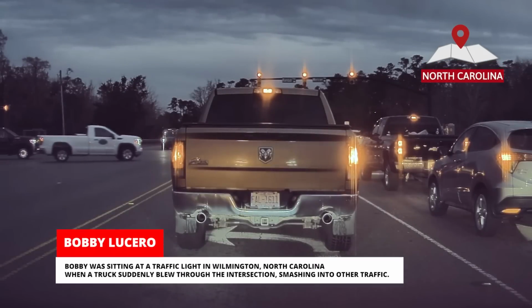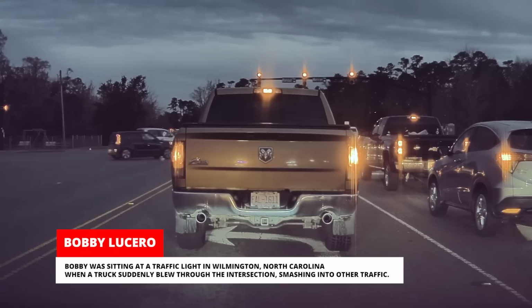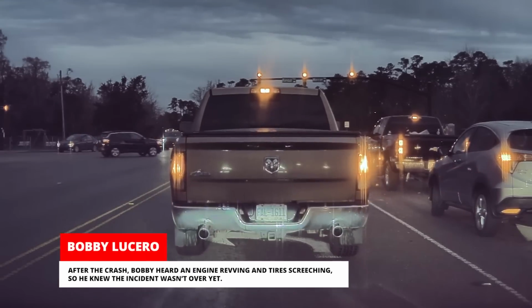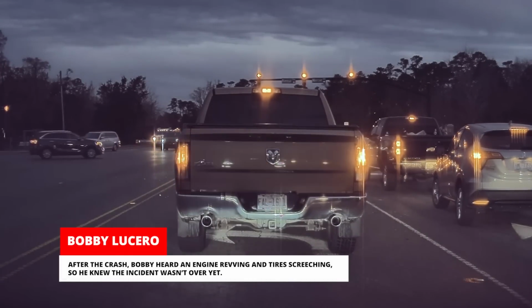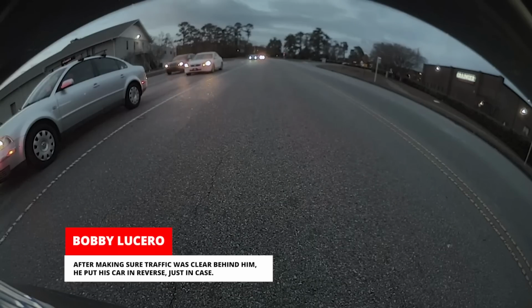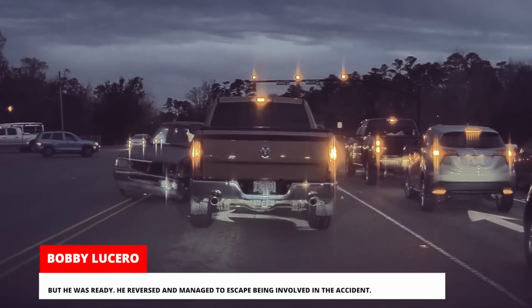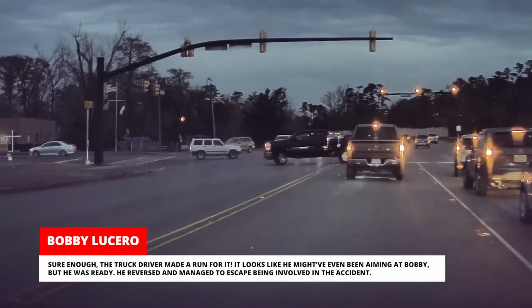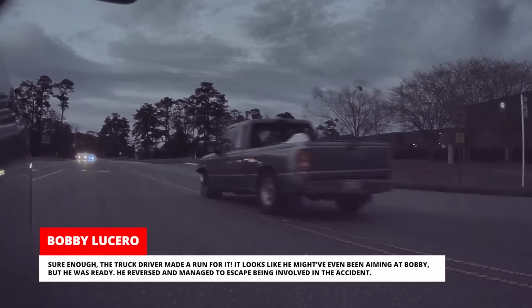Bobby was sitting at a traffic light in Wilmington, North Carolina, when a truck suddenly blew through the intersection, smashing into other traffic. After the crash, Bobby heard an engine revving and tires screeching, so he knew the incident wasn't over yet. After making sure traffic was clear behind him, he put his car in reverse just in case. Sure enough, the truck driver made a run for it. It looks like he might have even been aiming at Bobby, but he was ready. He reversed and managed to escape being involved in the accident.